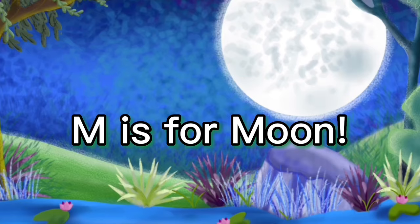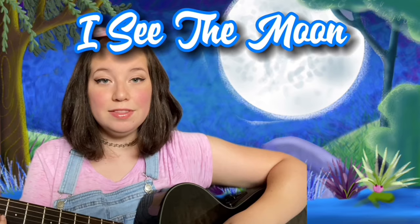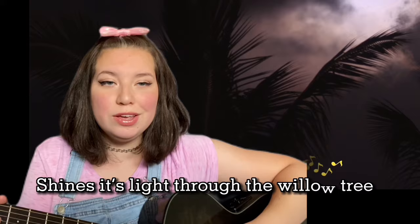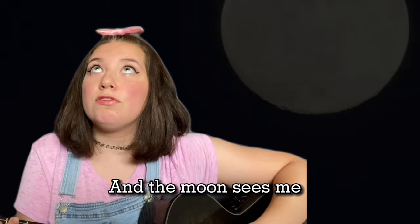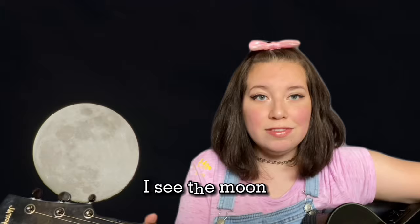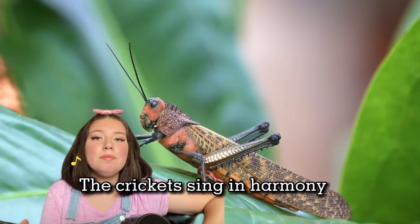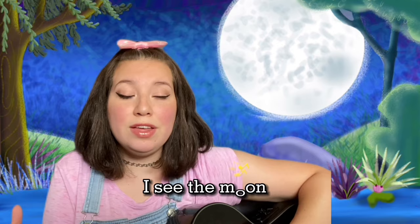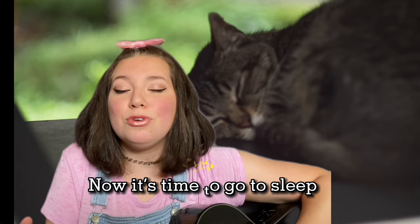Let's sing I See the Moon. I see the moon and the moon sees me. Shines its light through the willow tree. I see the moon and the moon sees me. Stars fill the sky and the creatures sleep. I see the moon and the moon sees me. The crickets sing in harmony. I see the moon and the moon sees me. Now it's time to go to sleep.